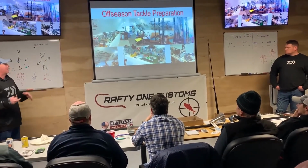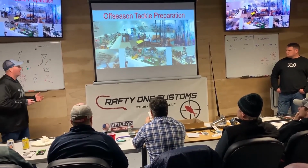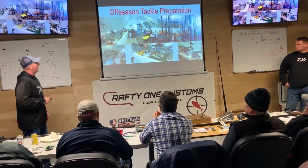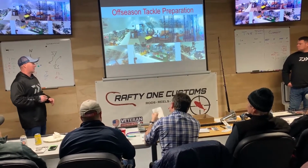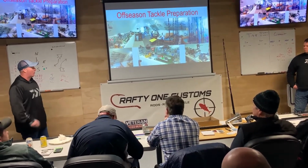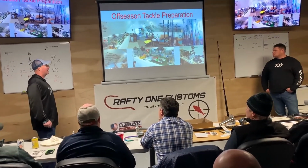We know exactly what we need to stock on each boat. And it keeps you more organized. You know what spreader bars you need to rebuild, which ones you need to toss. It's a much better system. I mean, we're guilty of it. We did that for I don't know how many years. And we're like, we got to get more organized. We're just throwing money away here.